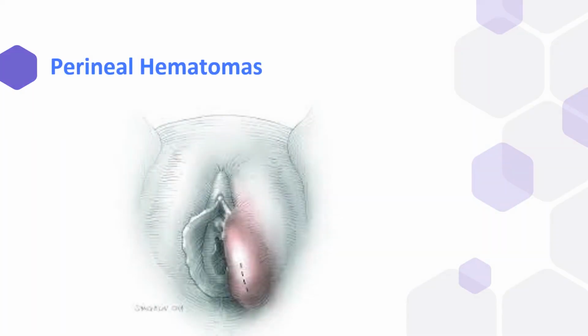A perineal hematoma is a collection of blood in the subcutaneous layer of tissue of the perineum. Such blood collections can be caused by injury to blood vessels in the perineum during birth, so they are most likely to occur after rapid, spontaneous births and in women who have perineal varicosities.